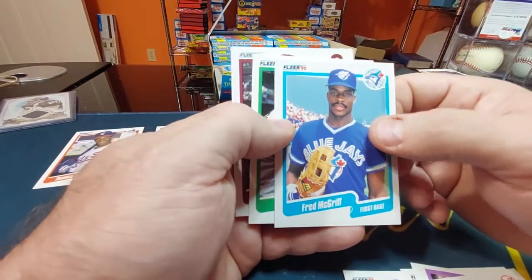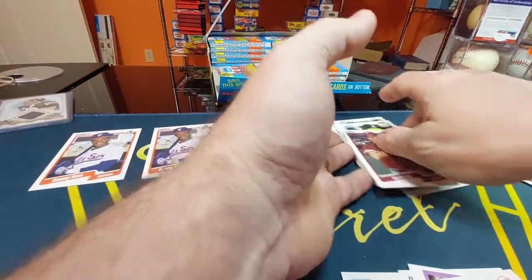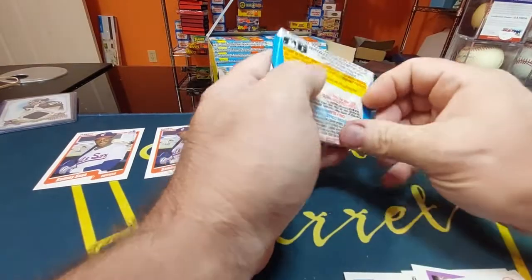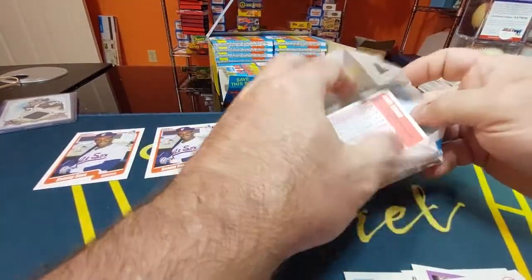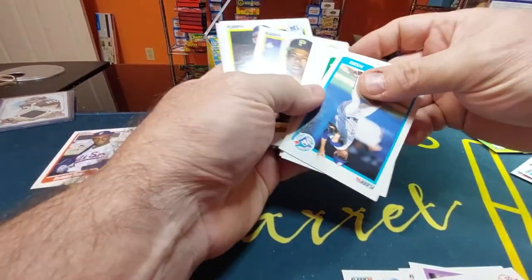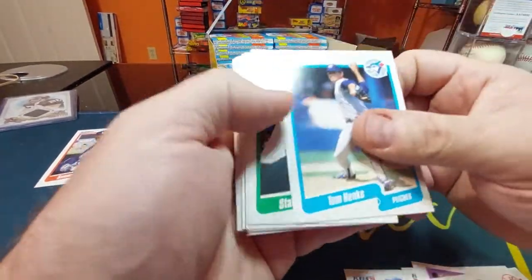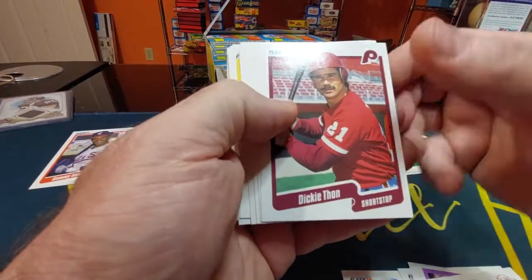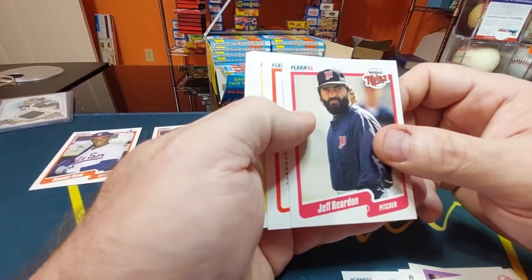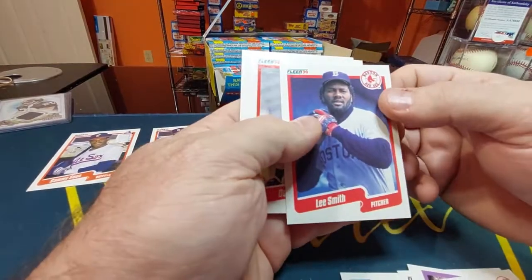Fred McGriff's another player. I think got caught up in controversy. I don't know if he did or not. It didn't seem to me that he got much bigger than he was, other than just maturity. Come on, where are you splitting that? Right there. Dickie Thorne. Doug Drabek, big game pitcher. Another Lee Smith card.